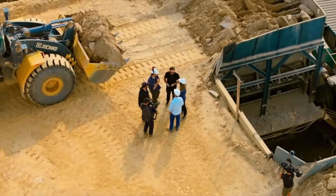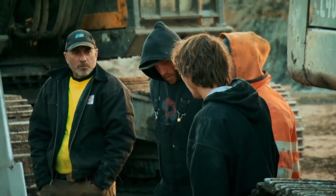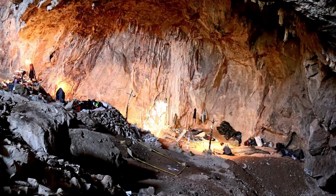But the real discovery wasn't just the gold. It was what they found alongside it: artifacts, markings, signs that didn't belong to any known mining operation. Someone had been here before them, long before modern miners had ever set foot on this land. And they had left behind a secret, one Parker wasn't sure he wanted to uncover.